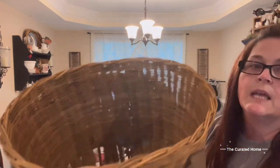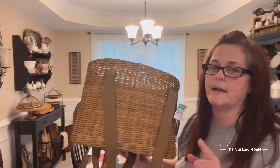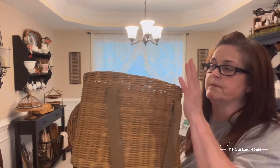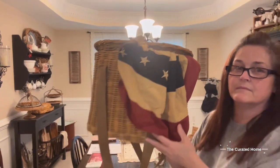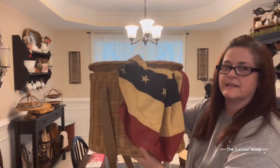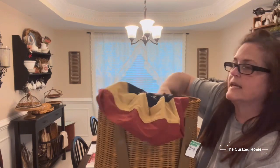But anyway, I'm going to be using this in a lot of different ways and a lot of different places. Initially, what I think I'm going to do with it is put it outside, and what I think I'm going to fill it with at first, the thing that popped into my mind right off the bat was this. Old Glory coming out of it. I think that is going to be adorbs. I do. How I get it to go, I don't know.